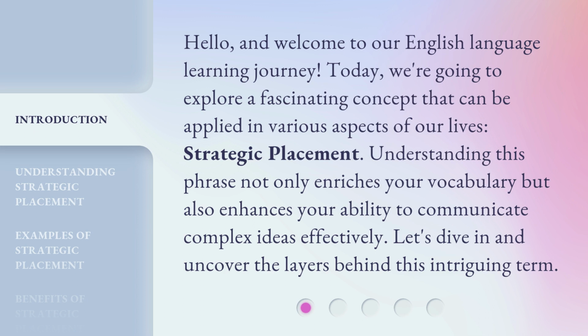Today, we're going to explore a fascinating concept that can be applied in various aspects of our lives. Strategic placement. Understanding this phrase not only enriches your vocabulary, but also enhances your ability to communicate complex ideas effectively. Let's dive in and uncover the layers behind this intriguing term.